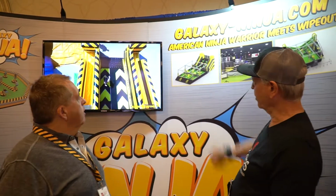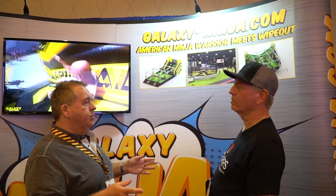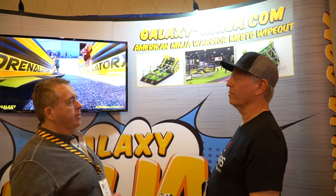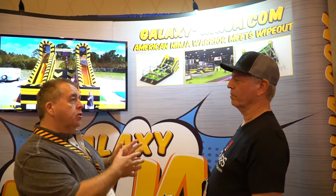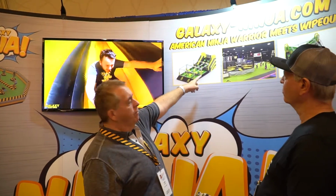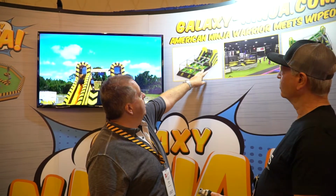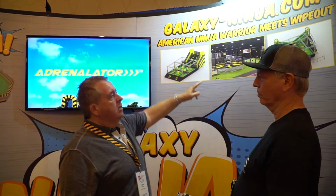What's the footprint for this? It's a modular system, and they're all 30 feet wide. We do a 30 by 20, a 30 by 15, and a 30 by 10. So that means you can configure it in any length, shape, or size you want. Exactly. And cost per module? The modules vary in price, but this is 2,250 square feet, with 2 30 by 20 modules and an adrenalator. You'd be looking at around 250,000 for that.